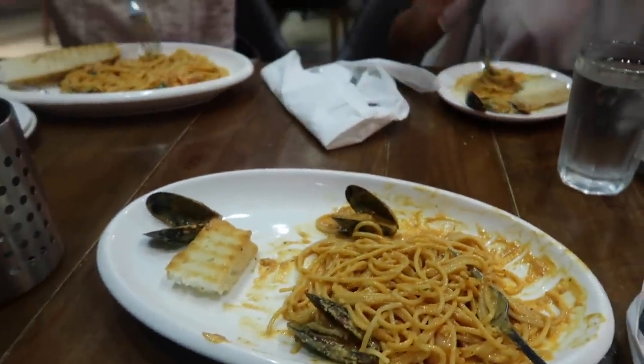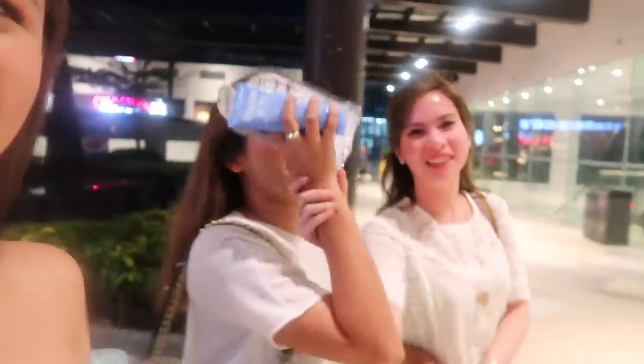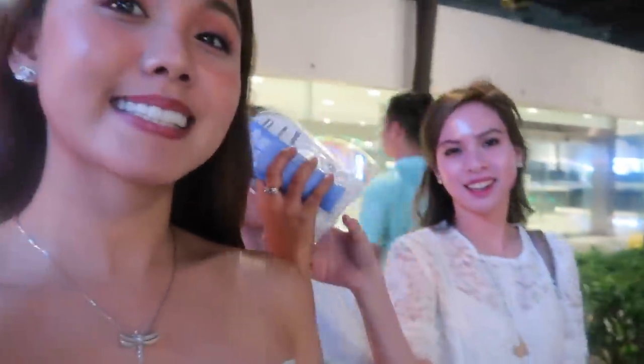We're having seafood pasta. Ayan, this is so good. We're done with dinner. Mag-movie na kami. Yung movie namin mga 9:15 pa. Ayaw sumama ni Rashi sa amin. Manonood kami ng The Annulment by Lovey Poe. My girl crush. Makarelate siya.